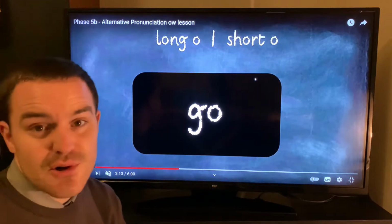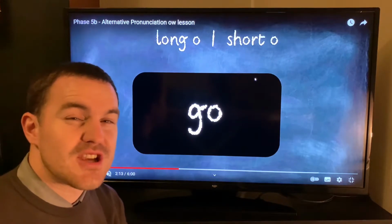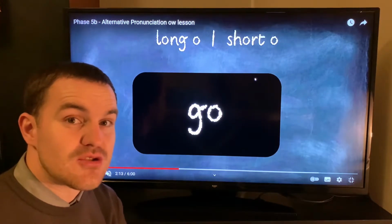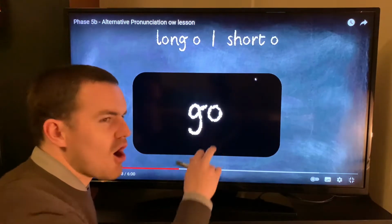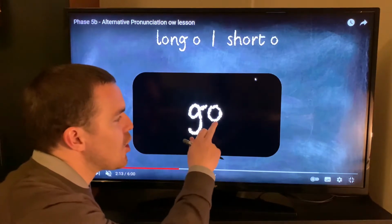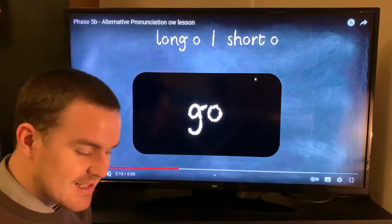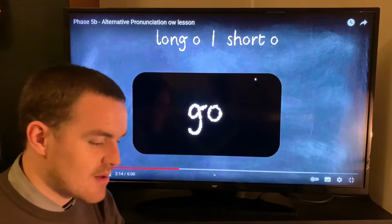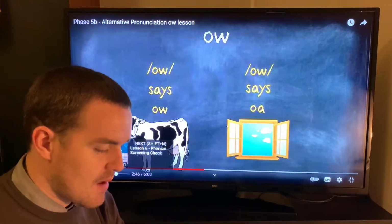Okay, we have a tricky word here. What's this tricky word say? Remember, tricky words are not always, you cannot always spell them by using your sounds. If I'm in reception, I'd say ga. Never heard of it. I'm going to try it with a long O. Go, go. And I've given that away there, haven't I? That is a long O, because it's a tricky word. Okay, I'm going to move on, guys.